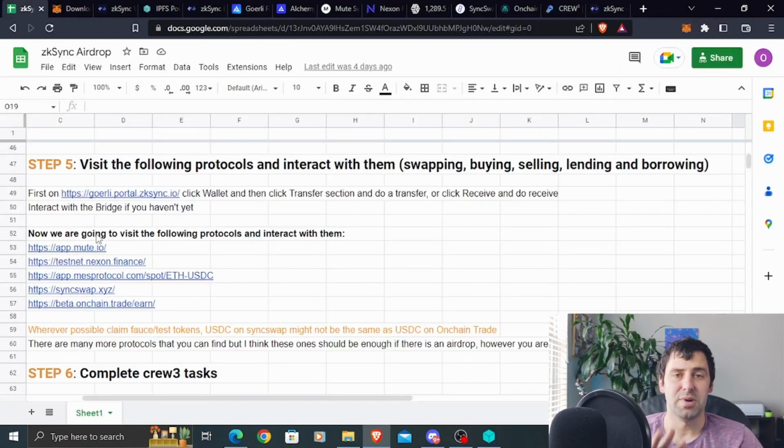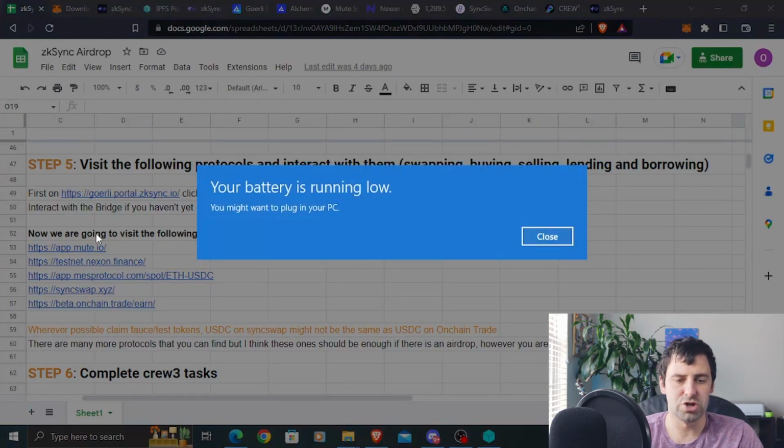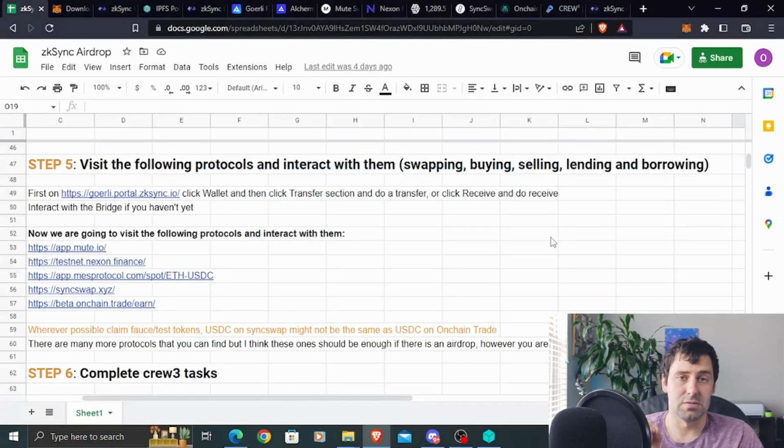do transactions. And step number 5 is we're going to go over some of the main protocols. Of course, there are way more protocols. I just listed the main ones, and I think if you interact with this, you should be good. However, you always should feel free to do as much as possible. If you want to go over some other protocols, please feel free to do that. But I think if you interact with these ones, you have pretty good chances of getting qualified for this airdrop.